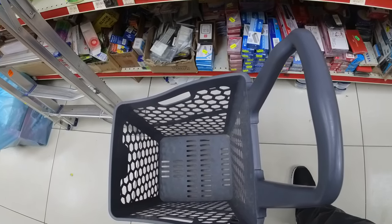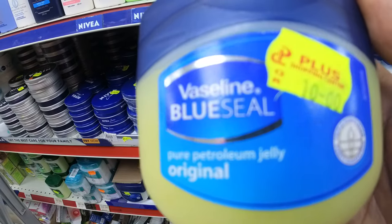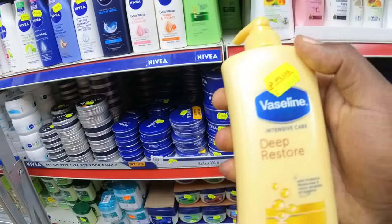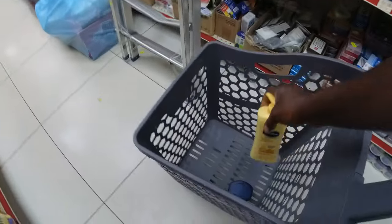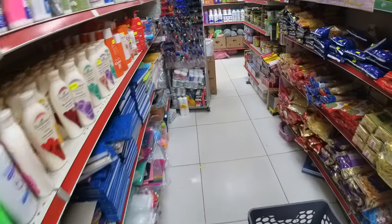So guys, I'm going to do some shopping here. First, I start with this. This Vaseline is 10 riyal. Yeah, 10 riyal, this Vaseline. And I bought the Vaseline. This one is 19 riyal. And let's go to the other side and check what else we will buy.